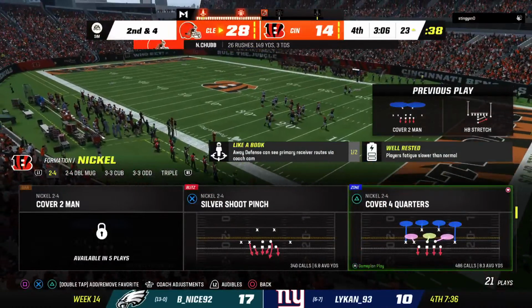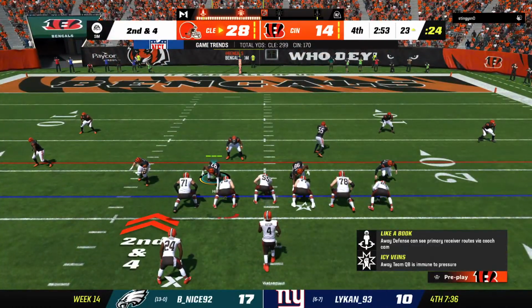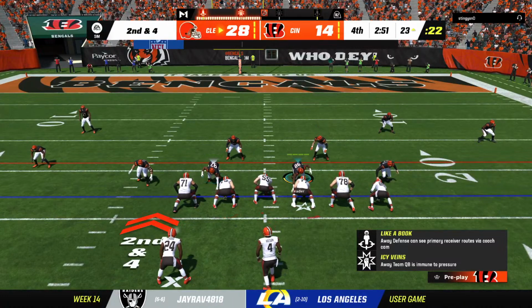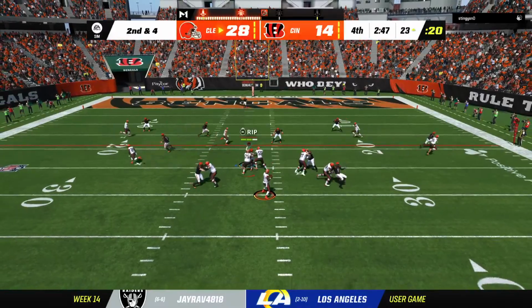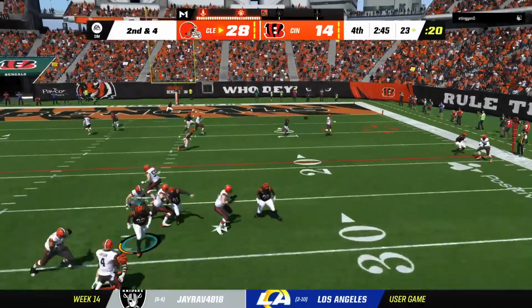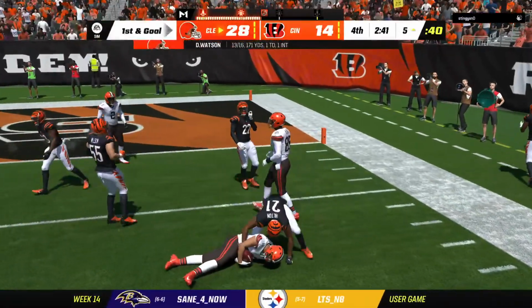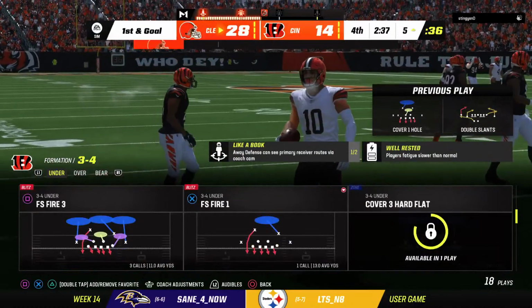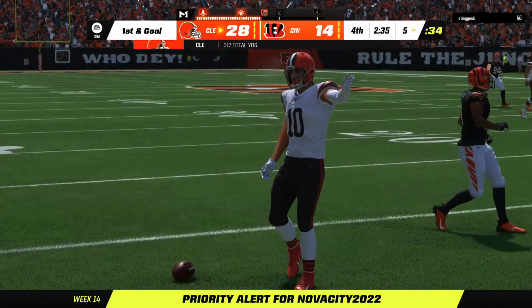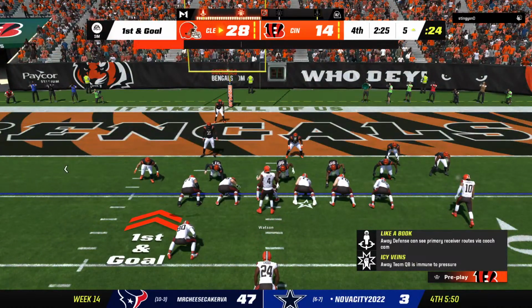149 yards rushing for him so far as his terrific season continues here. The last run got 6, now 2nd and 4. To throw is Watson. That is caught at the 7, and able to get him down, but he does reach the 5. 18 yards that time to push him up, 1st and goal. A good chance now to put this game on ice.